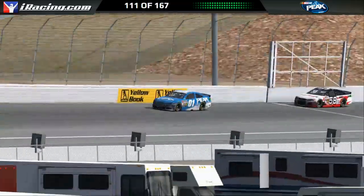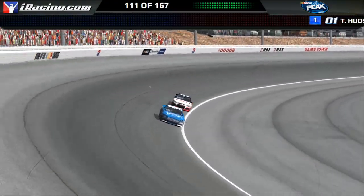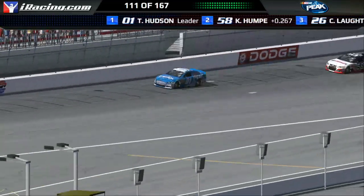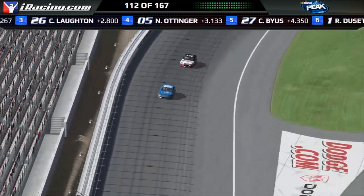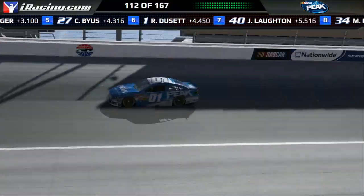So now that they've cycled through everything, these guys have made it all the way through, and those guys that were up front are now going to have to play the race a little bit more difficultly because they know the guys behind them might be able to get away, going out with leaving it all on the track. They cannot. Tyler Hudson begins to pull away.